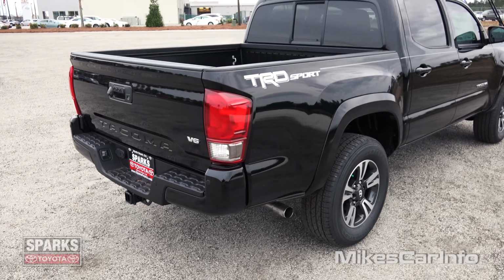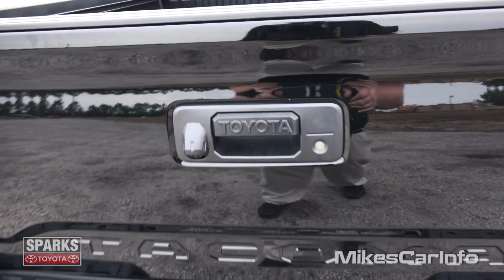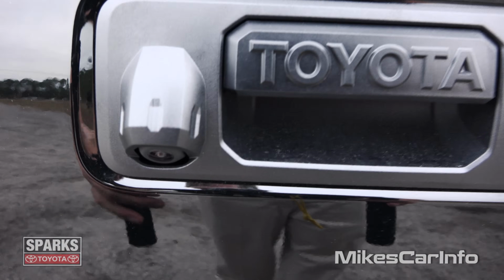Let's take a look around the back. There's the back of the vehicle, the bumper. So here on the tailgate, you have a lockable tailgate. You have a backup camera lens right here.